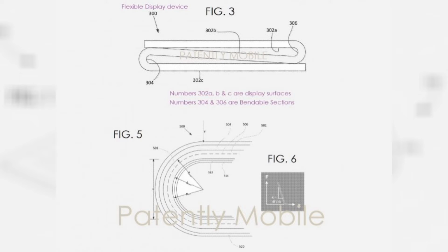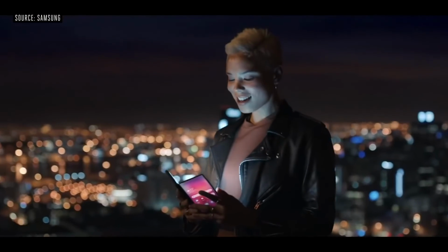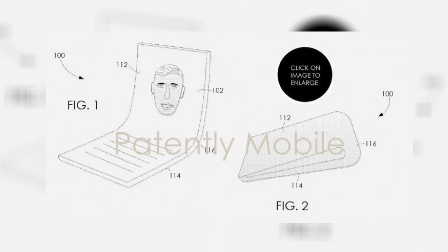So I'm hoping the final model for this will look something like the Huawei Mate X. That's one of my favorite foldable designs this year. But what I'm really excited about with Google is, of course, you're going to get the latest Android updates with your foldable phone, but they could also add some really great cameras to this, like on the Google Pixel, which would be very nice.